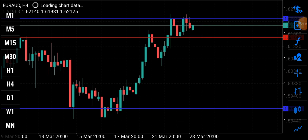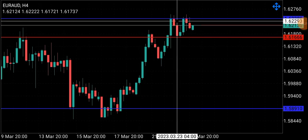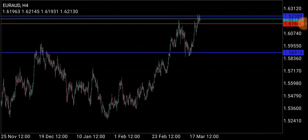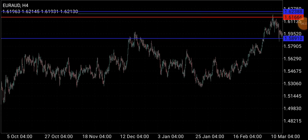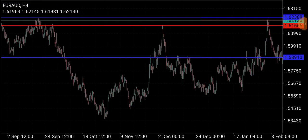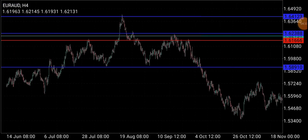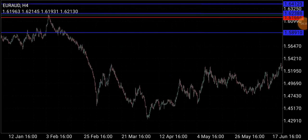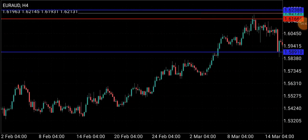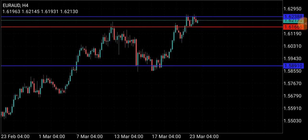You can see on 4-hour, this is a double top, triple top. If you go back, that level was a resistance in the past. So that's my take on euro Aussie.